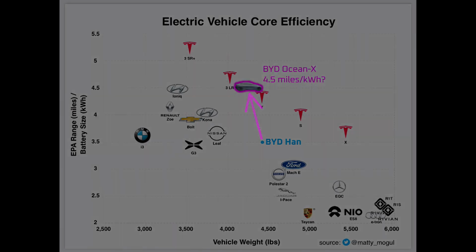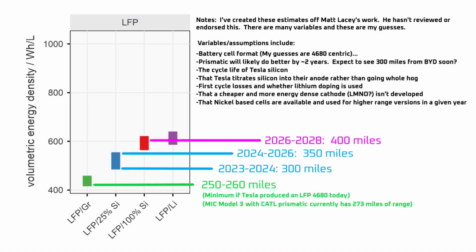Let's wrap things up. The Tesla 4680 cell is compatible with an LFP battery chemistry and should provide a range similar to the current LFP variant of the Standard Range Plus Model 3, at around 250 to 260 miles of range. This is true even with a conservative estimate and before factoring in potential energy density improvements from silicon. 250 to 260 miles of range is a minimum.